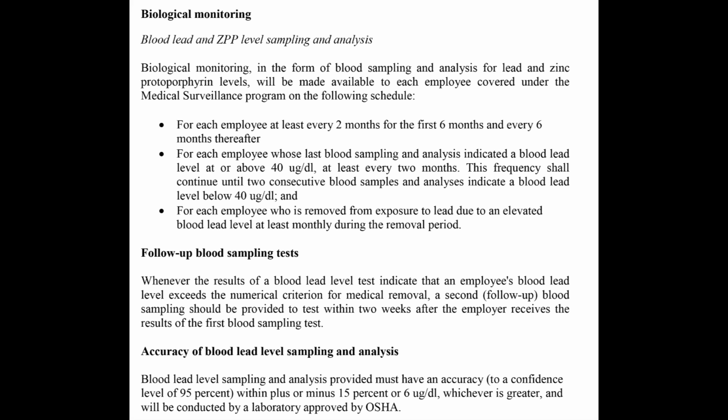Follow-up sampling test. Whenever the results of a blood lead level test indicate that an employee's blood lead level exceeds the numerical criterion for medical removal, a second follow-up blood sampling test should be provided within 2 weeks after the employer received the result of the first blood sampling test. Accuracy of blood lead level sampling and analysis. Blood lead level sampling and analysis provided must have an accuracy to the confidence level of 95%, within plus or minus 15% or 6 ug/dL, whichever is greater, and will be conducted by a laboratory approved by OSHA.